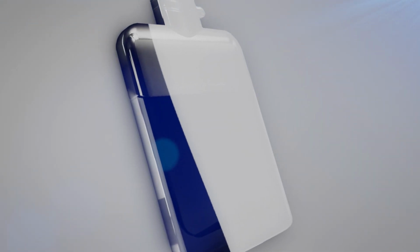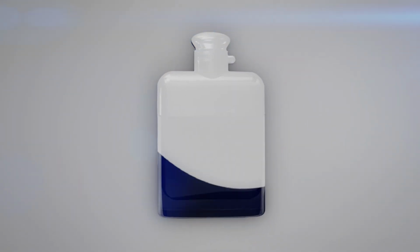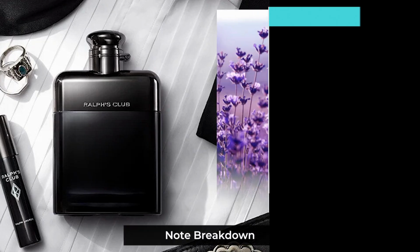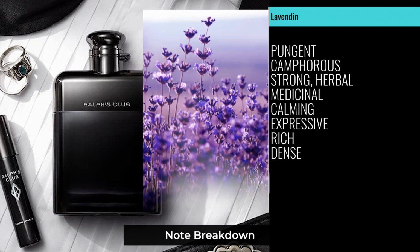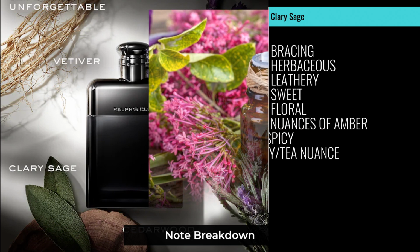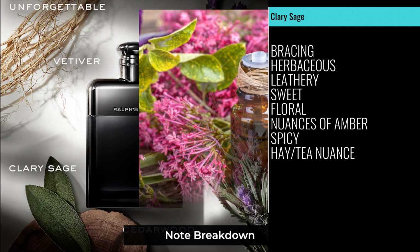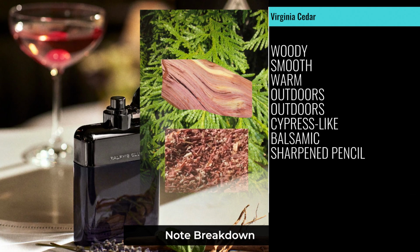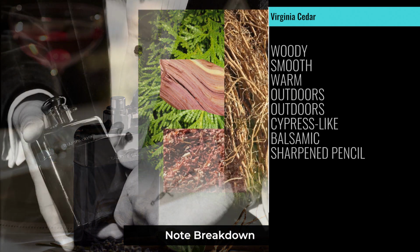We know this is a masculine fragrance that is an aromatic, woody fragrance. Let's talk a little bit about that note breakdown. Ralph's Club by Ralph Lauren features top notes of provincial lavender and clary sage, with a heart note of Virginian cedar, resting on a base of vetiver.